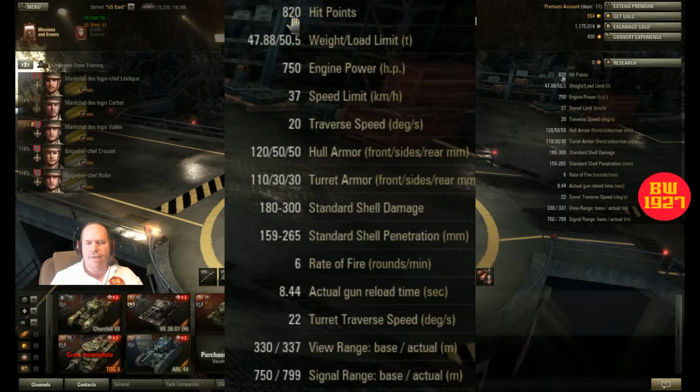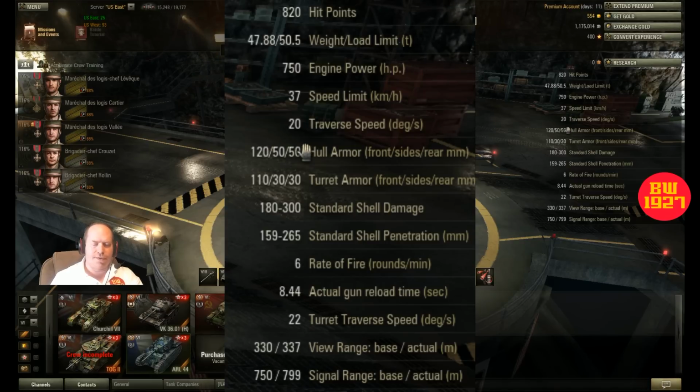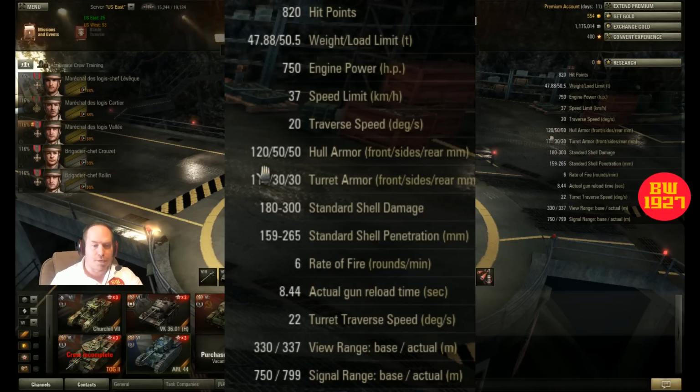Okay, this does have 820 hit points, 750 horsepower. Top speed on this is 37 kilometers per hour. Traverse speed 20 degrees per second, so it's not that good of a traverse speed. Hull armor is 120, which the front is good, but then you got 50 and 50 on the sides and rear, so that's not too good. The hull turret has 110, which is still halfway decent, but the sides only have 30 and 30, so you got very little armor there.